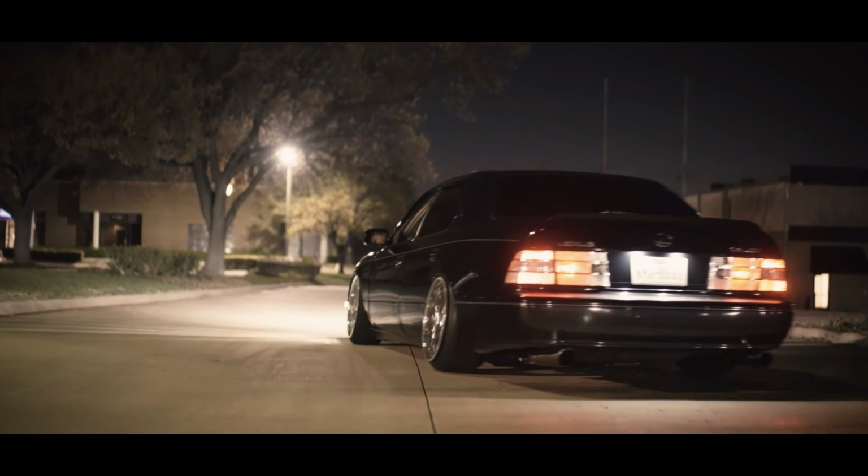But we are finally down to the final one, the car that I think is the best daily driver for less than $3,000, and we are talking about the Lexus LS400. This car is such an oddball, but it's still just so good. It's weird how well this car works.